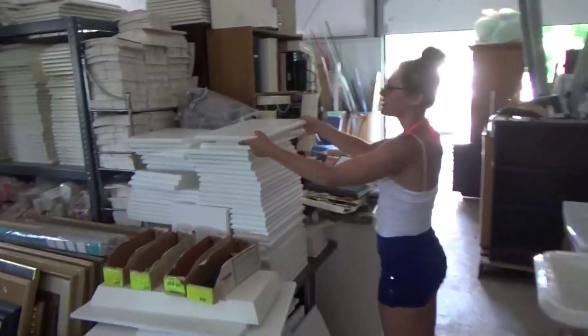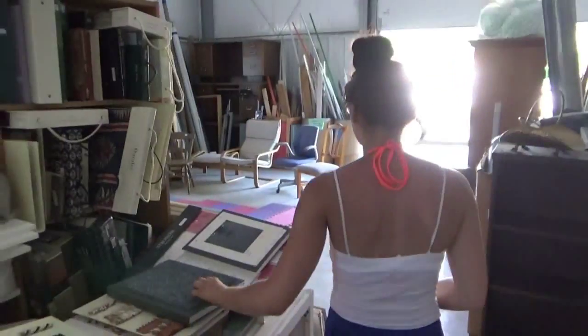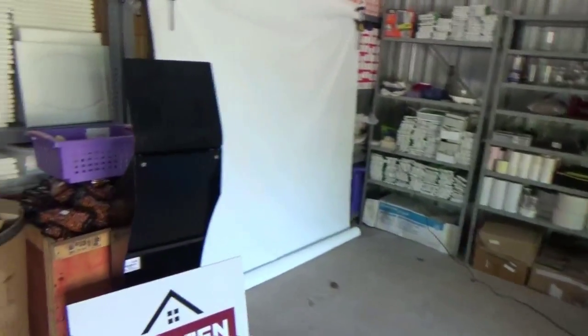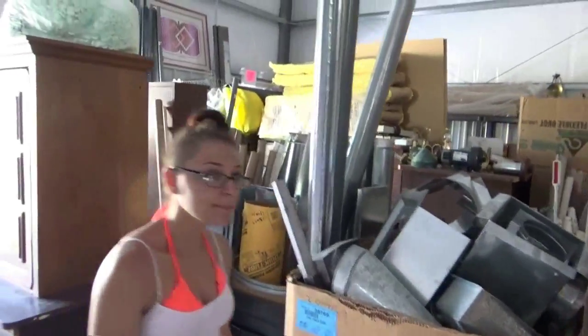And then, like I said, in bulk. There's cardstock, there's tiles. Interesting. I'm definitely going to have to come around here. I'm happy I found you guys. All kinds of stuff. Screen replacements, frames, so it's more industrial type. Oh, little boxes. Metal scraps. Very good stuff.